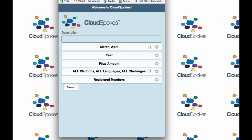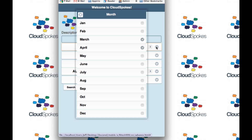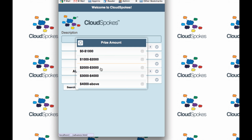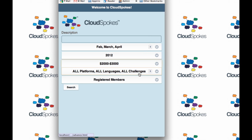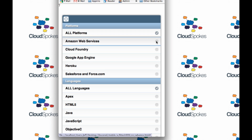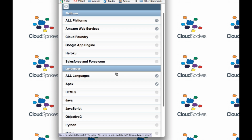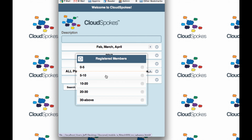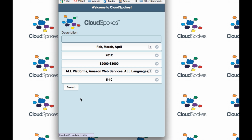The next one here is Ritesh's. This one was really neat because they had a lot of selections on how to find your challenges. It was a really cool number of filter criteria. So you could pop this up and say, I want something that ended in this month, and I'm looking for 2012, and I want the prize amount between $2,000 and $3,000, and then I just want to have Amazon, and I want to have Apex. So that was pretty cool. There's a lot of different things you can do on here. And then maybe a number of members that were part of this challenge, and then you would do a search. I really like the way he did that.